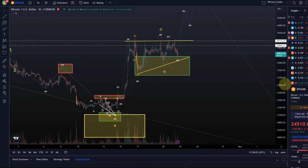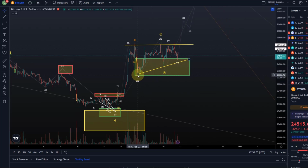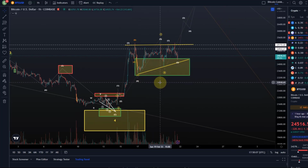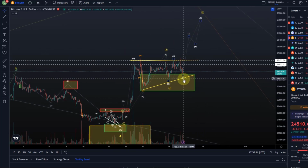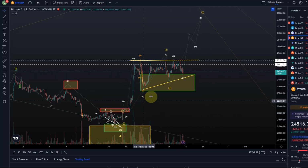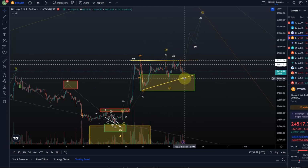The key is really that it needs to hold this 23,340 level. And we can all speculate about, is it going up or down? In the end, the market has to decide. I can only give you my view that this is the key pivot point. As long as we're holding that, this is a valid long trade area, of which the price has bounced several times. We're making higher lows in here.